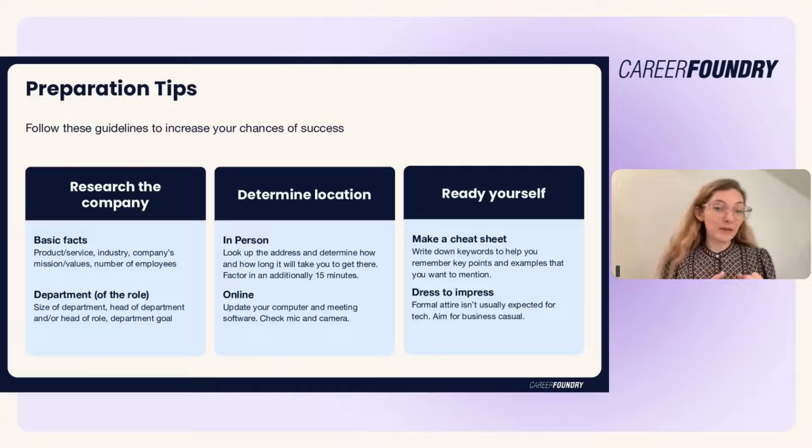So learn about basic facts. What kinds of products and or services are they offering? What kind of industry do they service? So yes, they may be within the tech industry, but are they also something like e-commerce, or are they also providing some kind of software as a service? So these are some things to think about, what kind of industry the company is within.